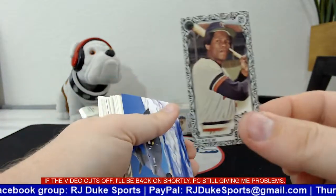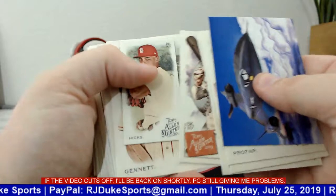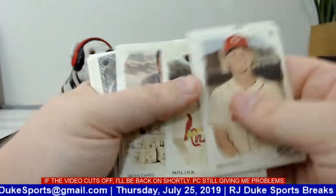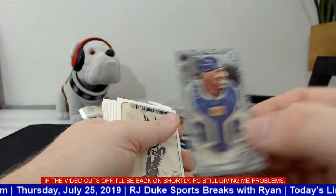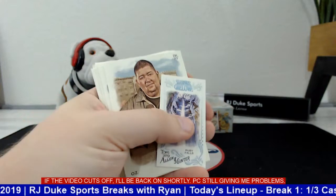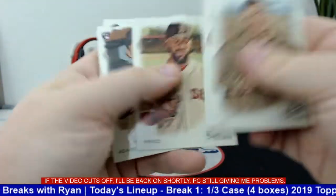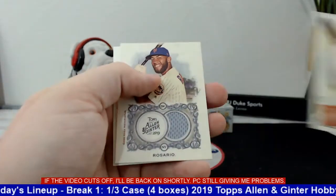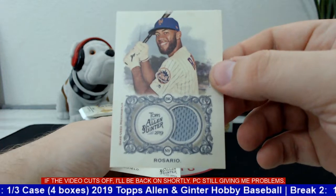Rod Carew, black border for the Twins. Base of Jordan Hicks for the Cardinals. Black border of Salvador Perez. Another kind of waterfall, Ruby Falls, space. Justin Verlander, base. And Mets, we'll call on you for this next hit. Single color patch of Amed Rosario, New York Mets, congrats.